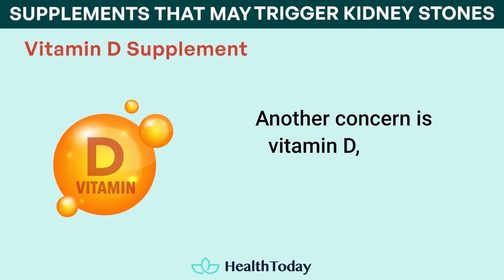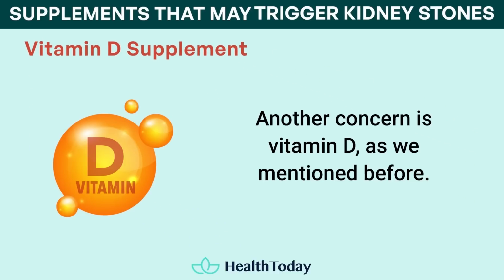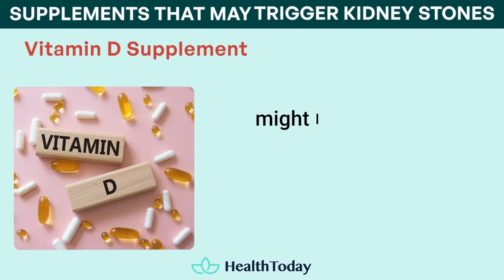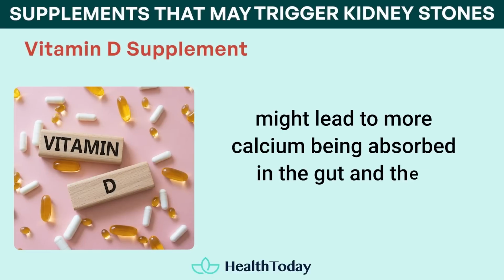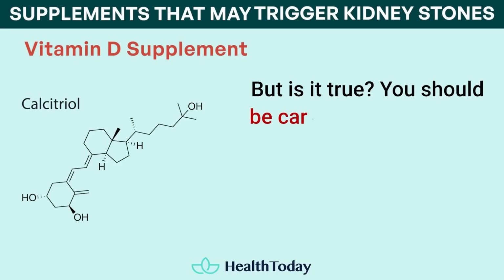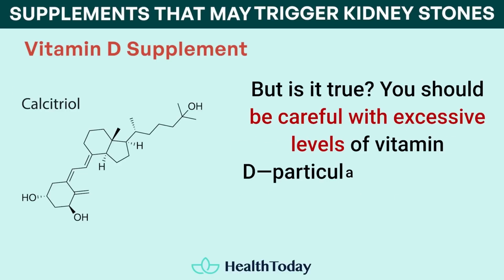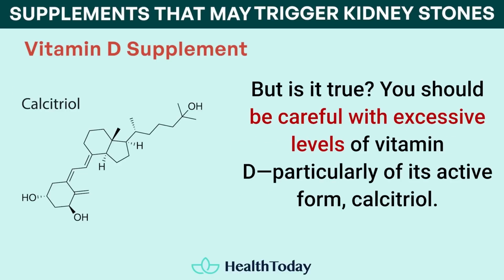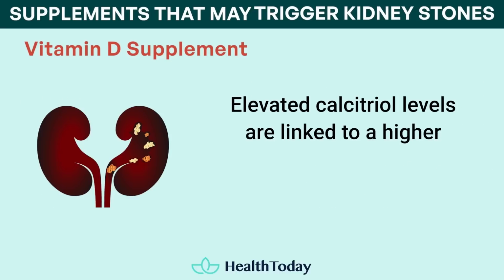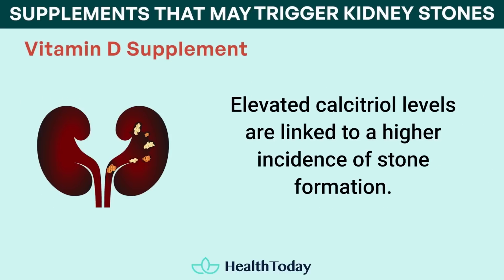Another concern is vitamin D, as we mentioned before. Many people worry that taking too much vitamin D might lead to more calcium being absorbed in the gut and then ending up in the urine. But is it true? You should be careful with excessive levels of vitamin D, particularly of its active form, calcitriol. Elevated calcitriol levels are linked to a higher incidence of stone formation.